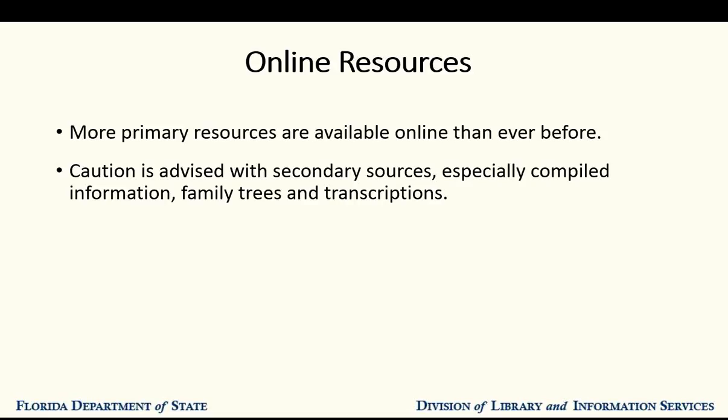And online resources. The internet is a great thing for many things, but especially genealogy, because a lot of people used to have to do all this via writing letters back in the day before there was an internet. There's more available online than ever before, and there's a lot of reliable material, and a lot that you have to be very cautious of. I would say secondary sources on the internet you have to be even more concerned about, because some people will say it's on the internet, so it must be true. Not so. Compiled information, family trees, transcriptions, anything like that is a secondary source on the internet, so be careful of it.